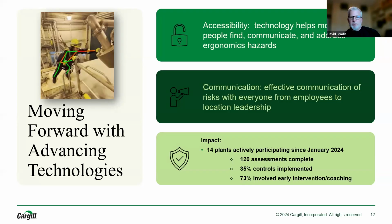Sometimes you just have to go back to your beginning and say, take a picture, take a video, and go back to your piece of paper and do the REBA as you had to. But whenever possible, use the technologies.